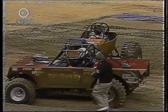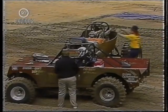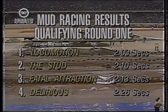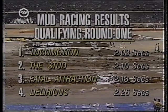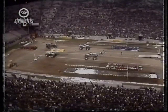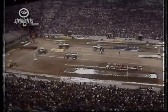As action continues here at the Super Modified Mud Racing ranks at the Superdome in New Orleans, here's the way qualifying stacks up. It's defending champion Larry Jarrett at 2.03 seconds, followed by Mike Pasina's 2.10, then the 2.13 by Rich Milstead, and on the 4-car bump spot right now, Bobby Kuhn at 2.26.